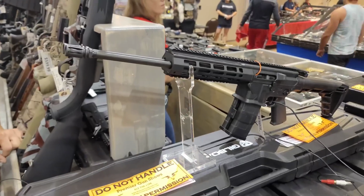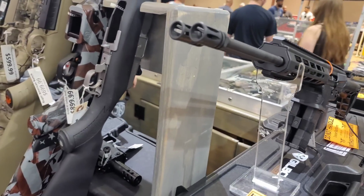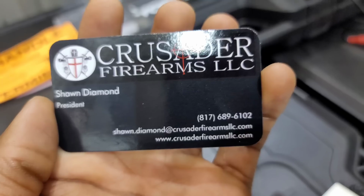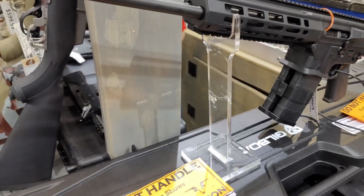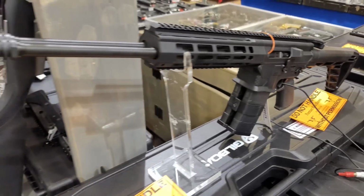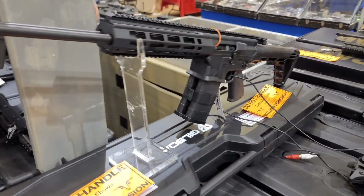Sigs. Finally found one at the show, the double barrel Gilboa AR-15. This is their contact information. And you said you only have 2 of them? Okay. They ship to any FFL as long as it's legal in your state. But that's crazy. I haven't seen one at a show.